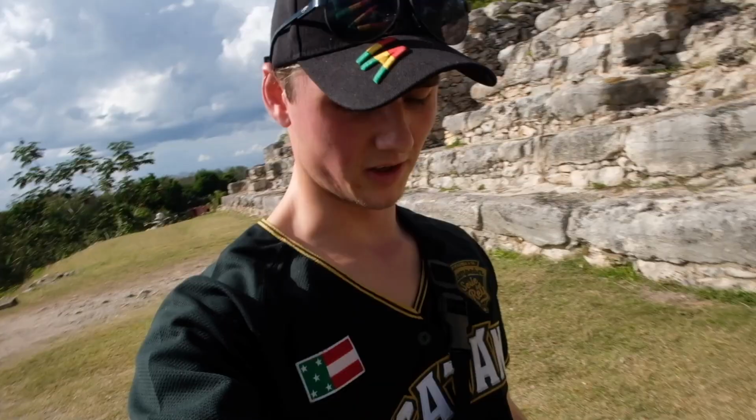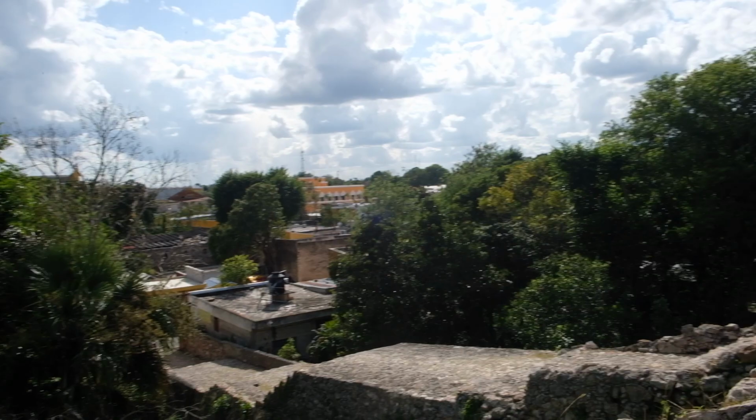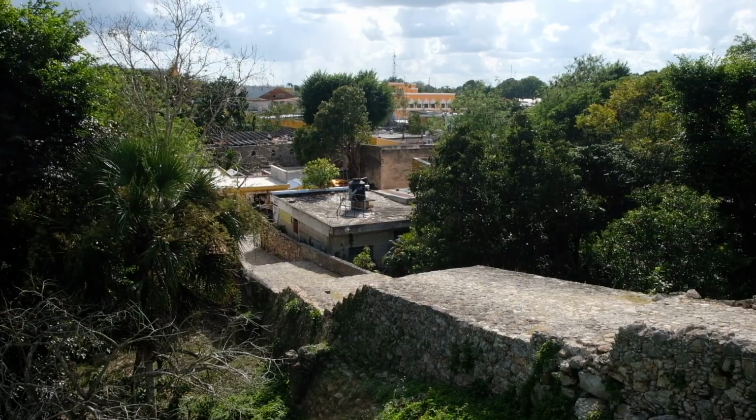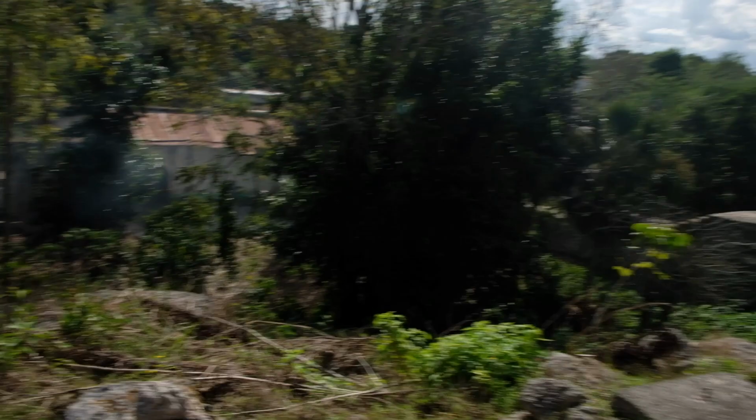Look at the view through the city here. The staircase looks phenomenal from the side as well. Look at that. Absolutely gorgeous. And this is the thing, right? You look at these pyramids, and at least from my point of view, when I hear pyramid, I instantly think Egypt. Oh, look. Can you see the fire down there? Or the smoke?